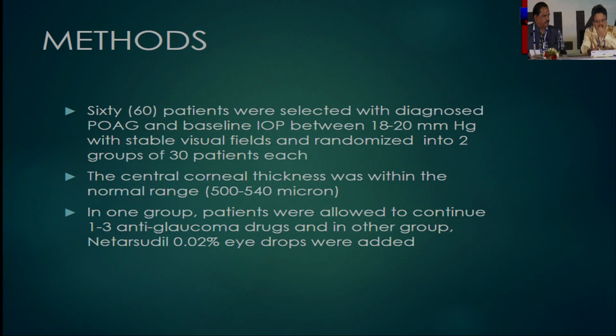Methods. 60 patients were selected with diagnosed primary open angle glaucoma and baseline IOP between 18 to 20 millimeter mercury with stable visual fields, and randomized into 2 groups of 30 patients each. For the patients using Netarsudil eye drops, the eye drop vial is labeled with a different color so that it can be identified. The central corneal thickness was within the normal range, that is 500 to 540 micron.